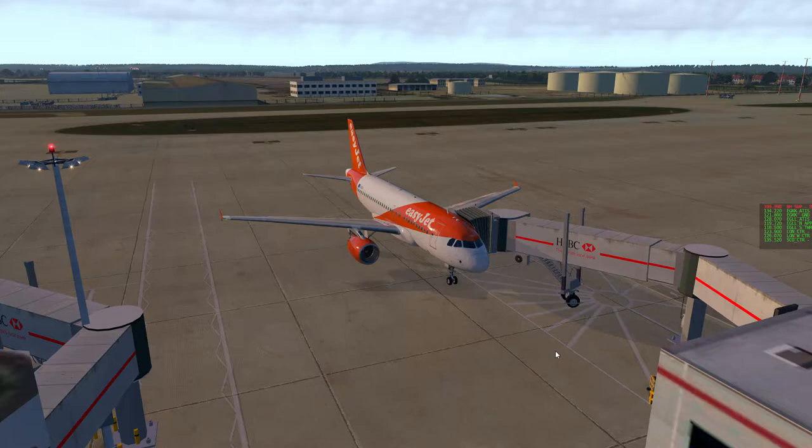Maybe BSS will jump in and make better sounds for the Toliss. Then, of course, better texturing as well as modeling. I mean, the external modeling is quite good. However, I do wish the wing flex was better. I like the wing flex when it's in the air, but when it's on the ground, it just sags too much. It should be pretty straight. And then the cockpit modeling and texturing, at least by default, is pretty bad. So that's why I use this cockpit enhancement pack, which definitely makes it look much better and closer to Flight Factor's version of it.